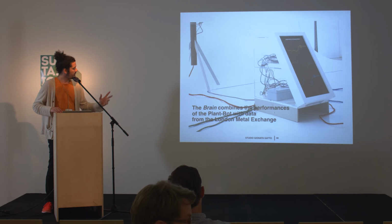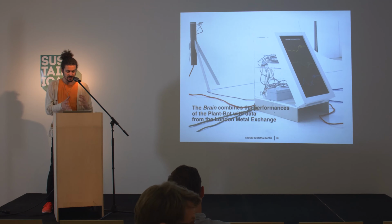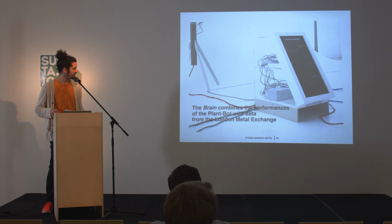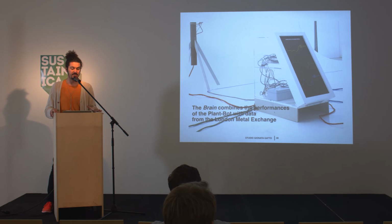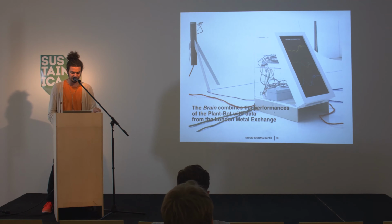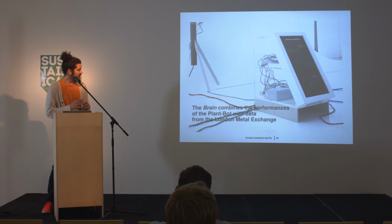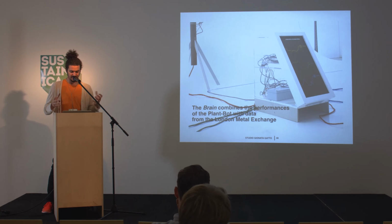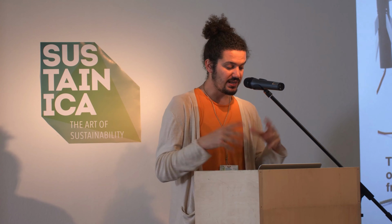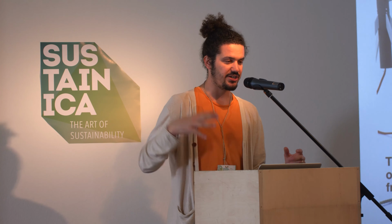So then we have also a brain, a central part that combines the information from the extraction unit with the data from the London Metal Exchange, the data of the value of the metal in the market. So what resulted from this kind of compenetration of parts is a real-time value of the plant in relation to the financial market of metal.